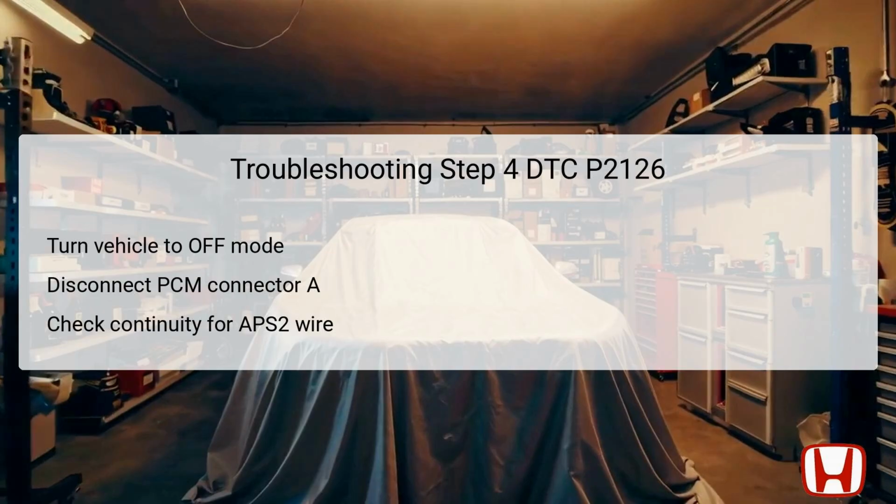During the fourth troubleshooting step, you'll begin by ensuring the vehicle is in the off position. Afterward, use the HDS to jump the SCS line to facilitate diagnostics, and then disconnect the PCM connector A, specifically the 51P connector. With the PCM disconnected, check for continuity between the specified terminals of the APP sensor and body ground. This step aims to determine whether there is a short in the APS2 wire, which is crucial for transmitting data from the sensor to the PCM.